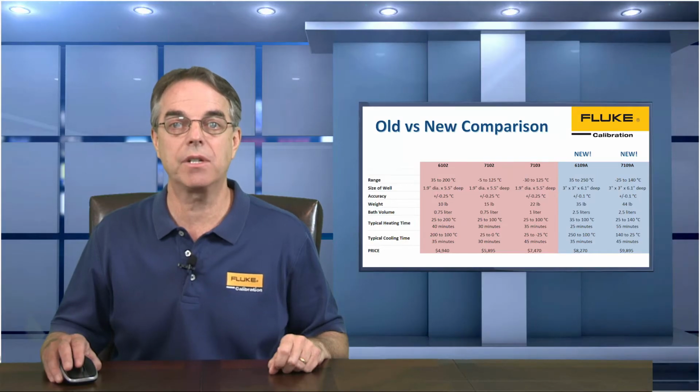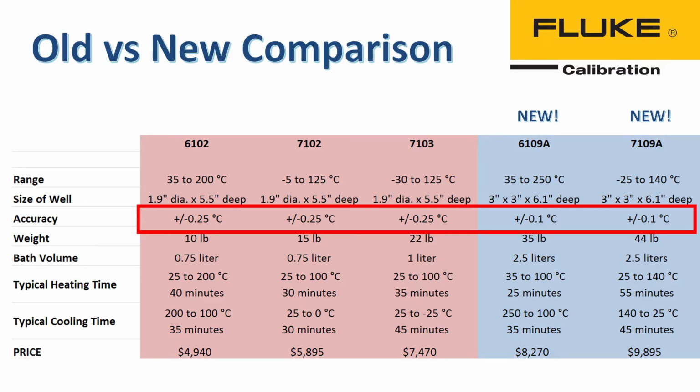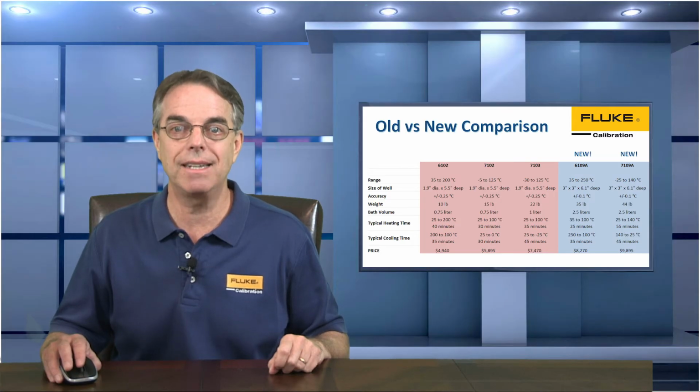In terms of accuracy of the built-in display, big advantages on the new models: plus or minus 0.1 degrees C versus plus or minus 0.25 degrees C on the older microbaths. For many users, this means that another reference thermometer is not even needed.